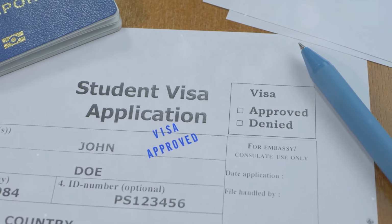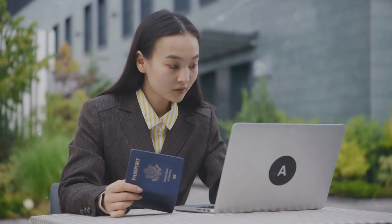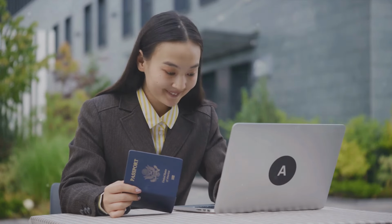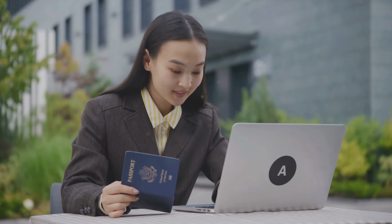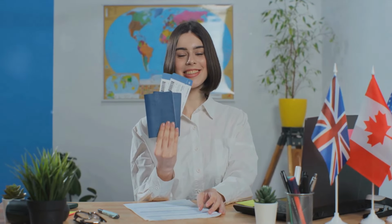The first step towards studying in New Zealand is understanding the student visa. The student visa is a crucial document that allows international students to study in New Zealand. It's essentially your passport to an enriching educational experience in a country known for its high-quality education and breathtaking landscapes. This visa is required because it ensures that all international students meet the necessary criteria to study in New Zealand, safeguarding the integrity of the country's education system.